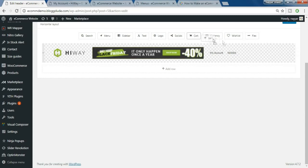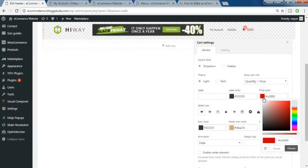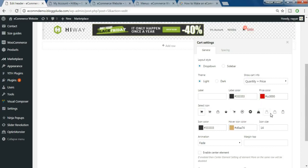Now we have to add the cart, so let's add that. So we have the cart, so drag this cart over here, click on this cart. Now change the color, the price color and the hover color, it's all up to you, whatever color you want. Fine. Hover color also you can change it. Then you can change the icon from here. You can change the size of the icon obviously.